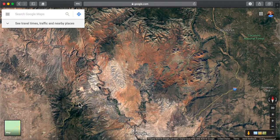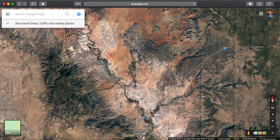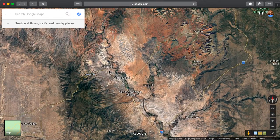So Jerome is this old mining town. Jerome is fun to visit, very touristy. Sedona is fun to visit, very touristy. And Clarkdale, Cottonwood, Cornville, and Camp Verde are down here on the river, and that's where people live. I guess there's people that live in Jerome too, and in Sedona, but average people like us. Anyway, Cottonwood's where I went to high school.